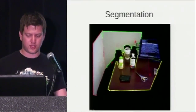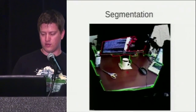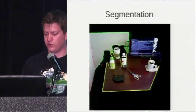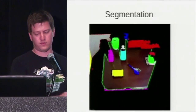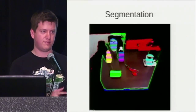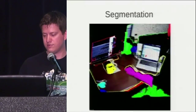And finally, this is some of the most recent segmentation work from PCL. Right now it's doing planar segmentation, so it's finding the table and the computer screen, and in a second it should turn on object segmentation. So it's finding the things that are sticking up from the planes and fitting nice little regions to those.